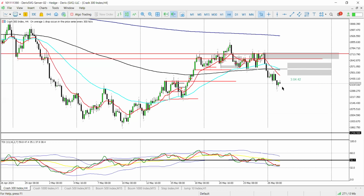Since it's shaded, I'm just going to remove that fib. On TDI, we definitely anticipate another form of baseline bounce to make it a high probability sell. So I'm going to leave this on H4.